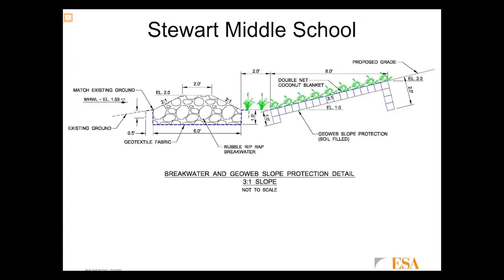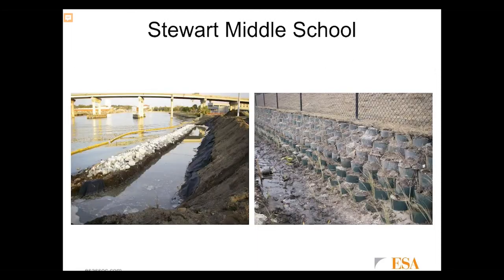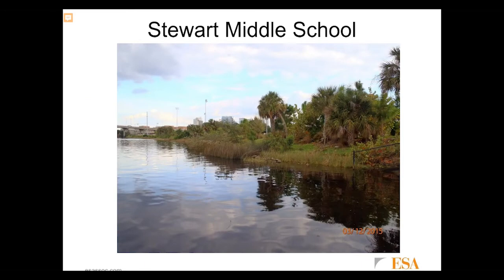Next slide, please. And so what you'll see here is it's under construction. This is a typical area. This is the steepest area. So we use GeoWeb and use it as a terracing, as you see in the photo to the right, and planted all that. And next slide. And this is what it looks like 5 years later.